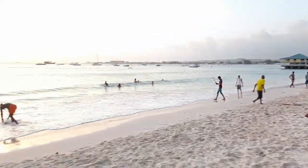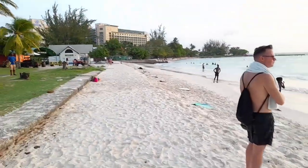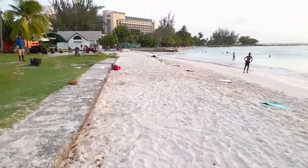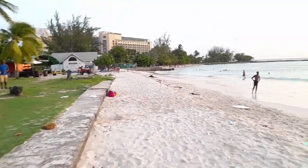Cabos Beach. Now about to leave and go on the roadside now. I'll show you guys along Bay Street.